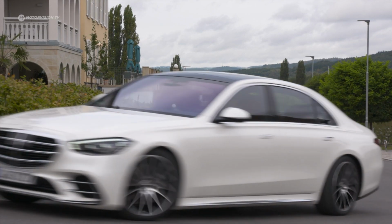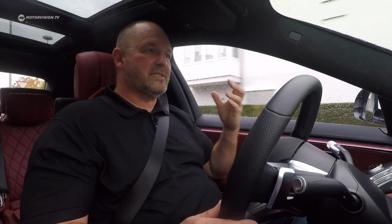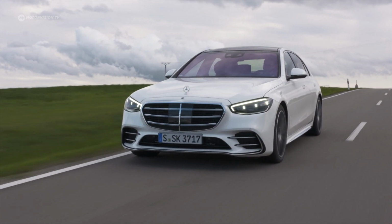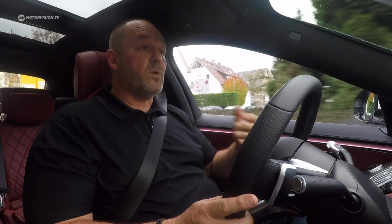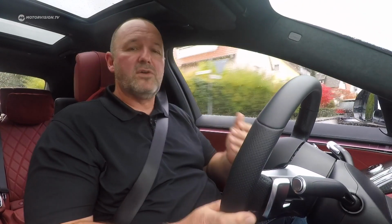So now my test drive is about to come to an end, and I really have to say what will stay is how comfortable, how easy the drive in the new S-Klasse is. One reason for that is how quiet the car is, and on the other hand, how good the suspension and the steering are working. That's because they really provide you with loads of comfort.